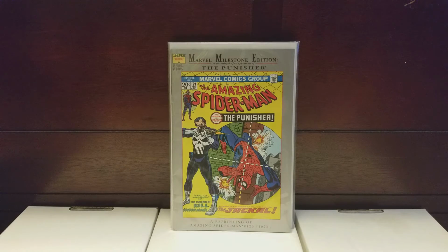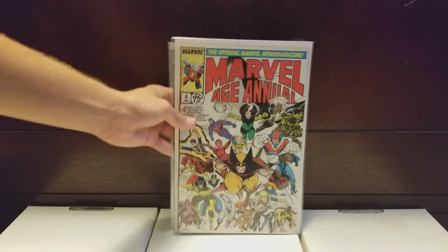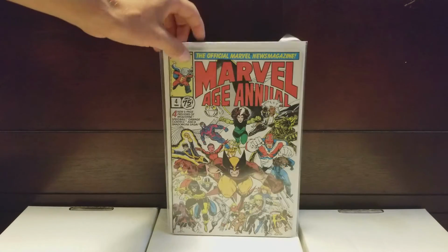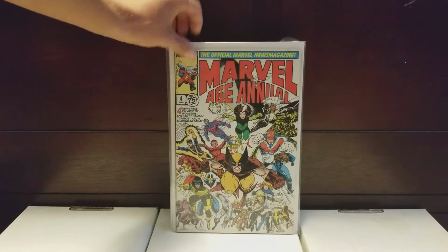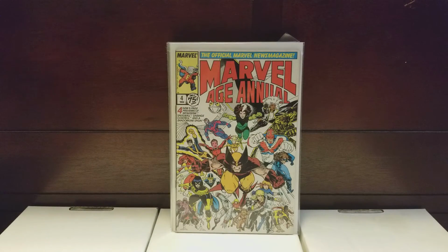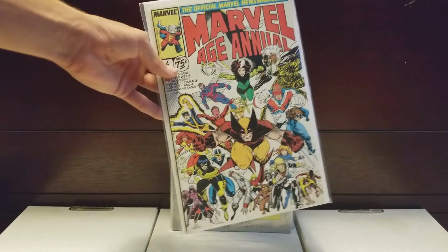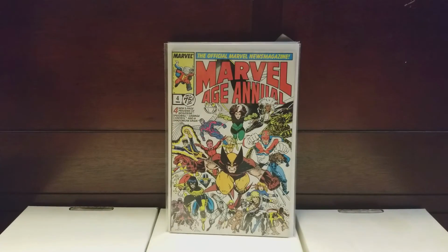And the last book I found in my basement, Marvel Age Annual number 4, which is the first appearance of Damage Control. I have no idea what this book goes for either. I just found it, and I knew what it was, so I picked it up from the basement and put it in a bag and board, and there you go. It's a pretty cool cover, so I couldn't pass it up.